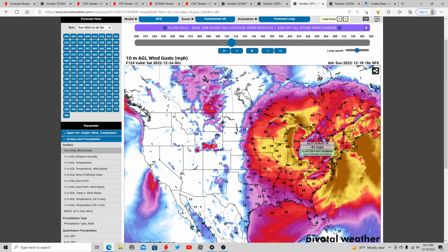But look at this. As we get into Friday evening, you've got the potential for blizzard-like conditions as far south as parts of Kentucky. Down here in Kentucky, we haven't seen a blizzard in a long time. We are overdue for one. This is probably our greatest chance for a blizzard that we've had in many years, but there's also still that possibility that a blizzard may not even happen here. That's something to keep note of as well.